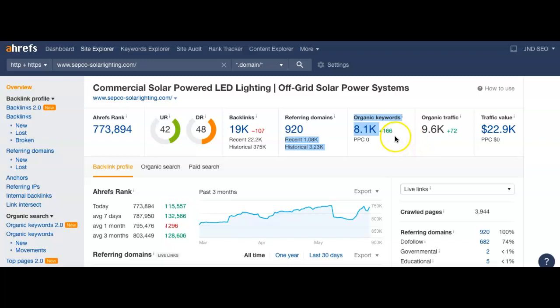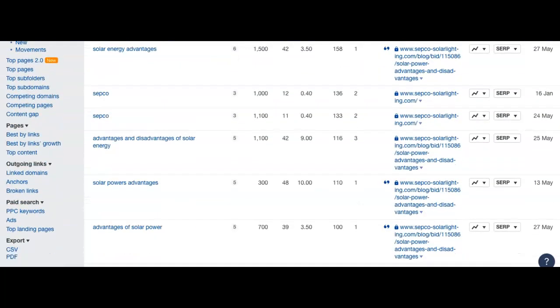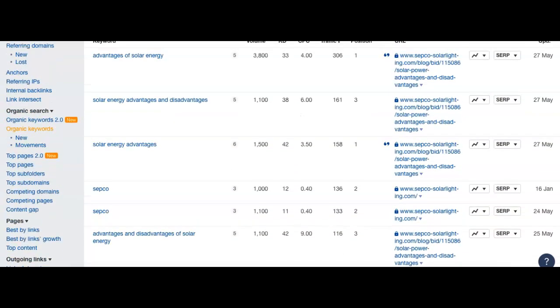These are actually driving the traffic to your site, and they're bringing over 9,000 visitors to your site per month. So just clicking on your keywords, you guys do have big numbers, but you have a lot of things that I'm not really sure benefit you as far as making sales or people who are actually looking to buy your solar lighting systems, right? A lot of answers to questions such as advantages of solar energy, advantages versus disadvantages, solar energy advantages. People who search that, do they really come to buy your products? That's the question. Because typically what I'd find is more specific locations such as Florida, or solar lighting Florida, or commercial solar lighting Florida. But I'm not seeing that.